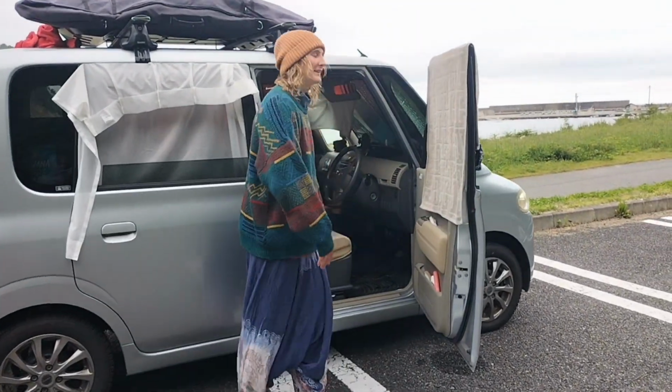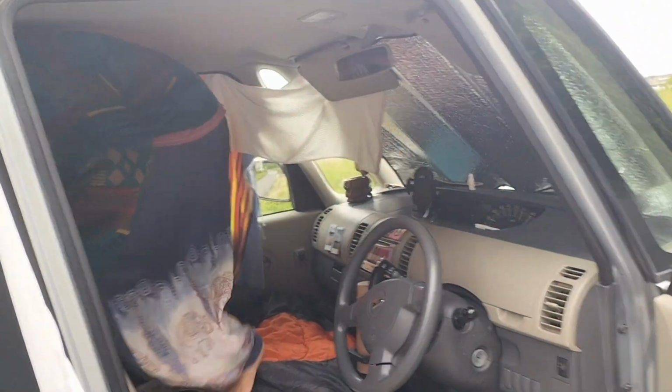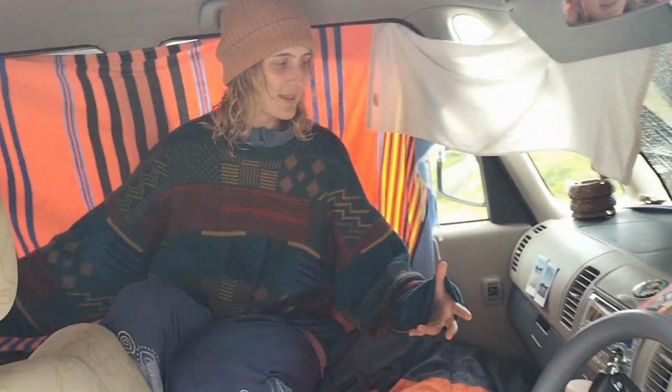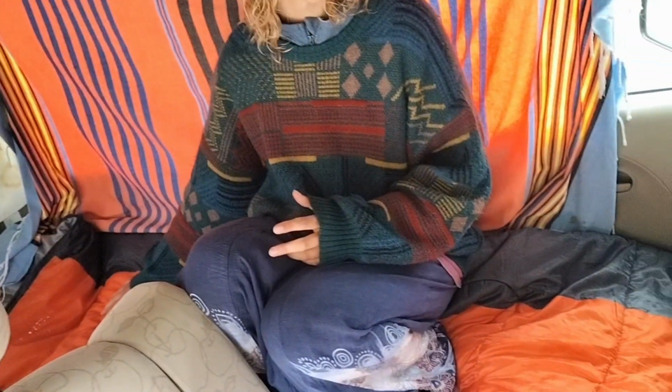Would you like to continue? I mean, I'm just going to get in here. So, this is my bed. And it stays down like this pretty much all of the time.